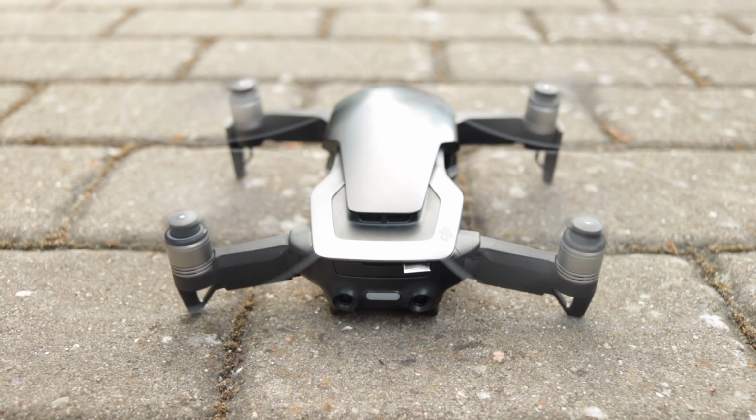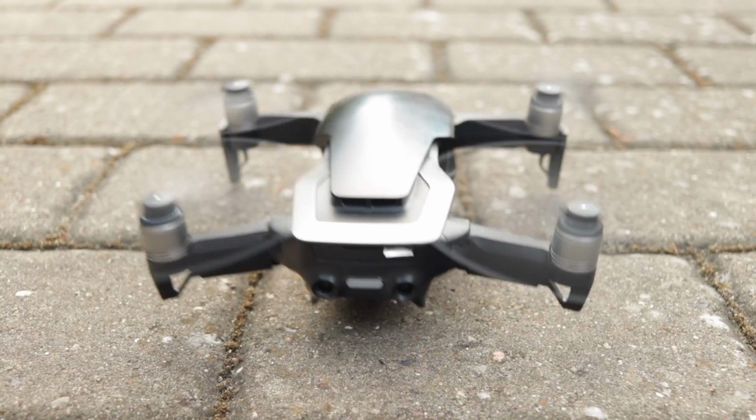Should you buy a Mavic Air? There are many options out there, and with the soon to be available Mavic Pro 2 and the Mavic 2 Zoom that are supposedly going to be a lot pricier, combined with the fact that the current Mavic Pro will be end of life, this will position the Mavic Air still as a really good budget drone from DJI.